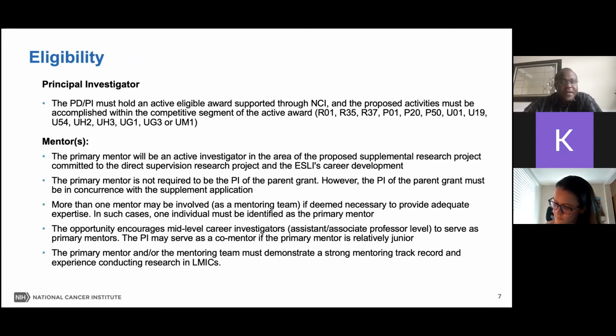So any LMIC investigator here who is interested in this opportunity needs to connect with and get in touch with an NCI funded investigator whose grant is active as we talk under any of these mechanisms, and those mentors will know, and therefore you can work with them for them to submit the application that includes you as a mentee that they will mentor. It is not necessary that the principal investigator becomes the mentor as well, right? There are cases where the principal investigator actually will be the mentor, but there are cases where the principal investigator might appoint another person to be the primary mentor of the LMIC investigator.